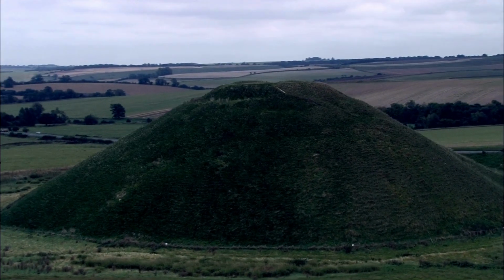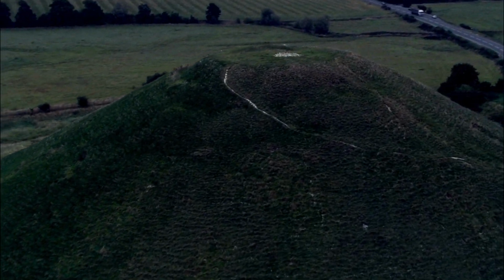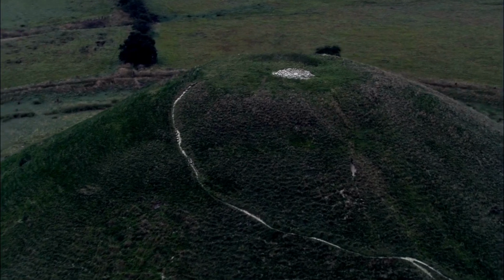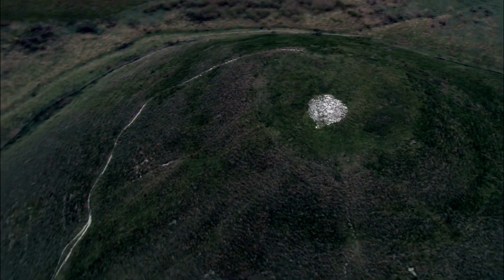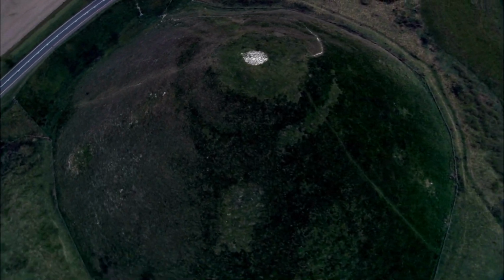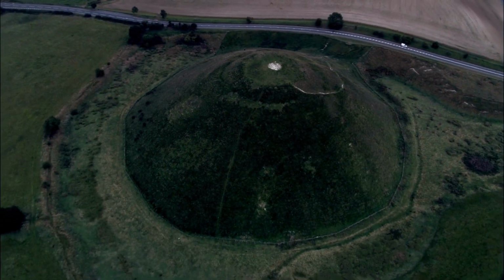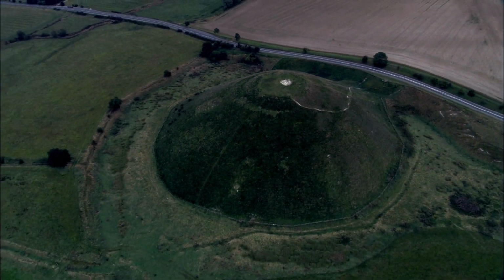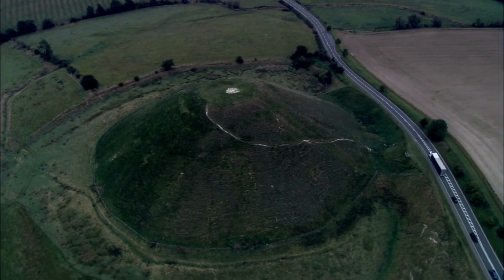Built around 2400 BC, we also have Windmill Hill. This is the largest artificial prehistoric mound in Europe. It's really mysterious and compares in height and volume to the roughly contemporary Egyptian pyramids. It stands at 30 metres high and 160 metres wide, estimated to have taken 4 million man-hours to construct. The purpose though remains a complete mystery, with no evidence of a burial inside.